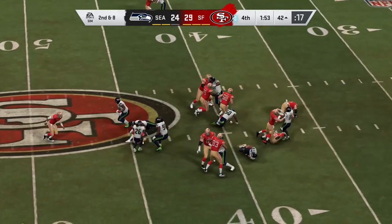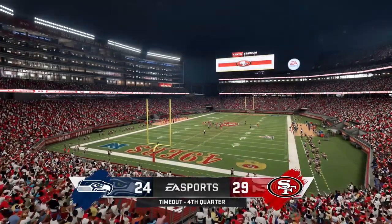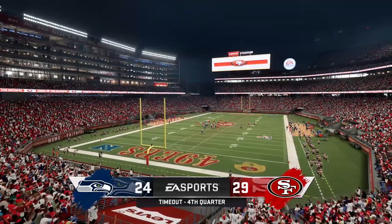On second down, it's Coleman. And he's going to have to protect the football and take his lumps here at this stage of the game as they stop him behind the line.